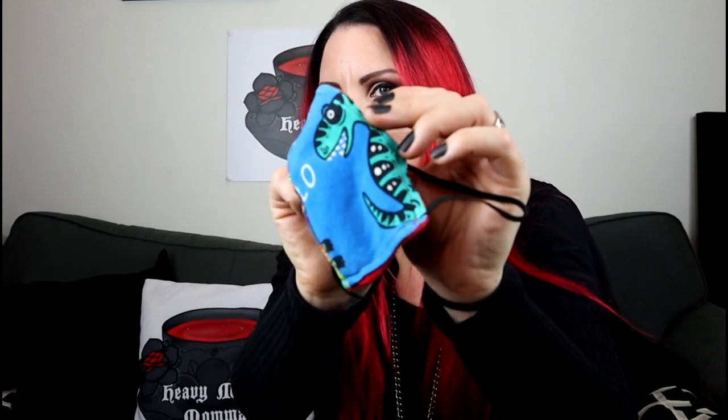Look, one half is aliens and one half is dinosaurs, which is amazing. They're all lined in this lovely red fleece with these stretchy elasticated ear hooks. I'm going to call them ear hooks, that's what we're going to refer to them as. My daughter, I said she's a little goth, but she also likes to be princessy and she likes unicorns and she loves mermaids. And so look what she did.